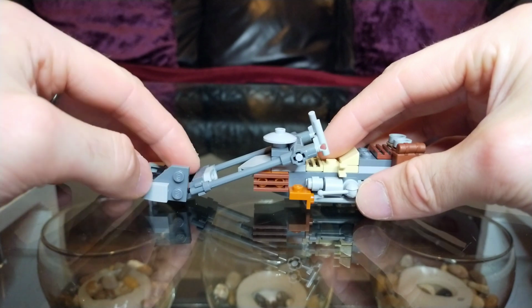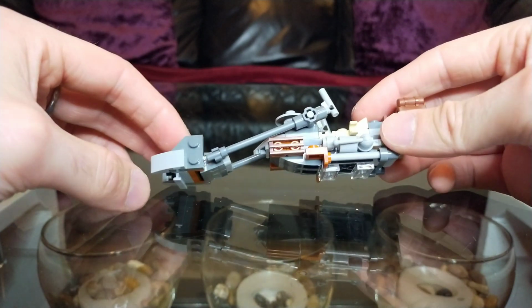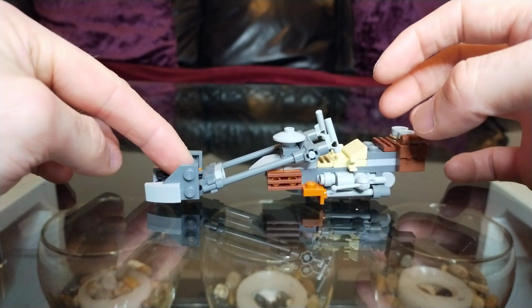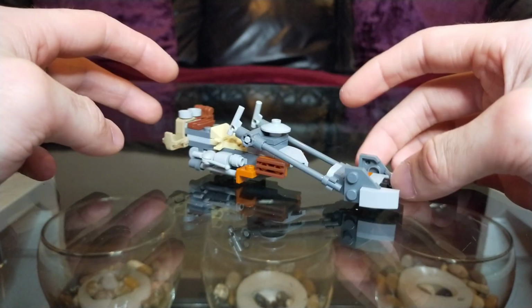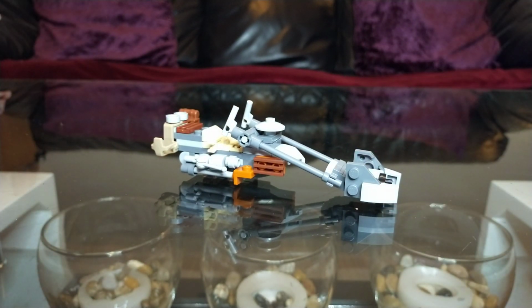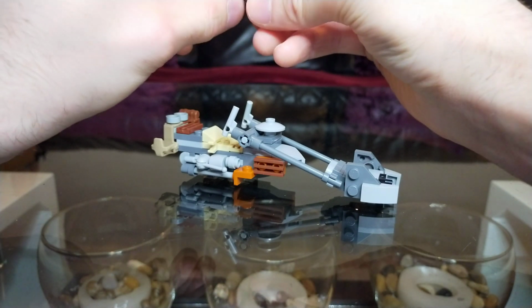So getting the angle of it is easy enough because it comes with this part here, which flattens it down. Once you have the thing sitting down, you just push that down and it usually levels off properly there. I will say, I really do like the look of this, but the one massive problem I'll show you now is the way Mando sits on it.